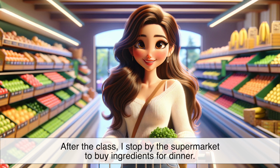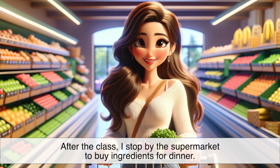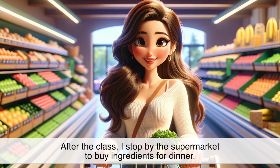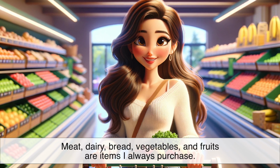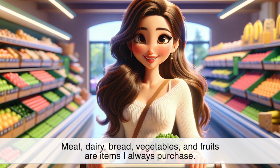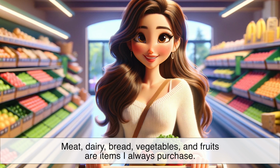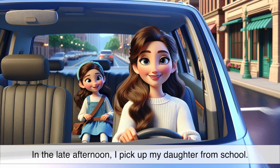After the class, I stop by the supermarket to buy ingredients for dinner. Meat, dairy, bread, vegetables, and fruits are items I always purchase. In the late afternoon, I pick up my daughter from school.